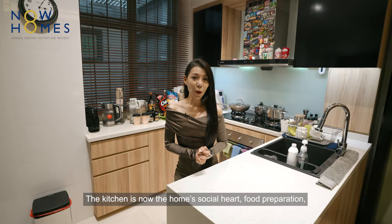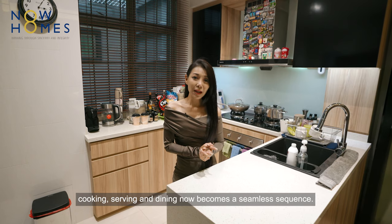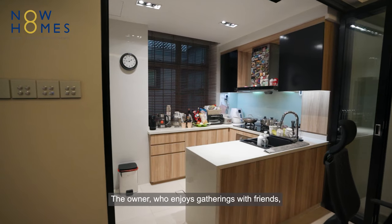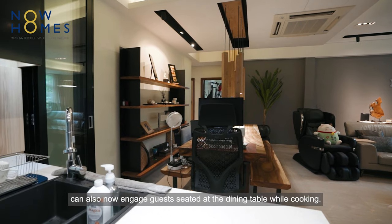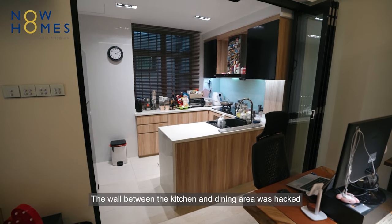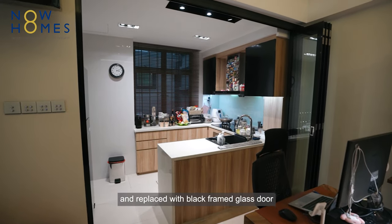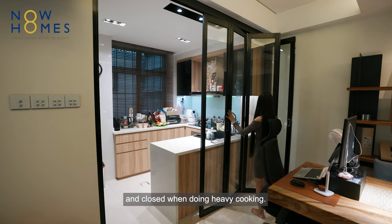The kitchen is now the home social hub. Food preparation, cooking, serving, and dining now become a seamless sequence. The owner, who enjoys gatherings with friends, can also now engage guests seated at the dining table while cooking. The wall between the kitchen and dining area was hacked and replaced with a black framed glass door that can be opened for a sense of spaciousness and closed when doing heavy cooking.